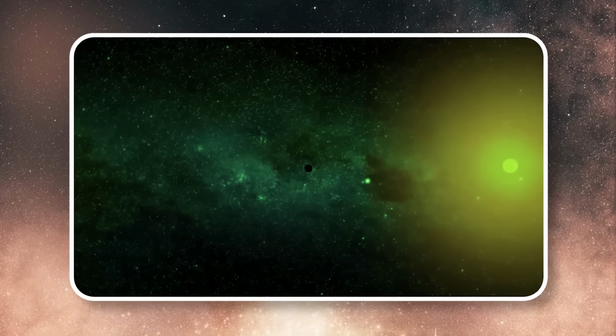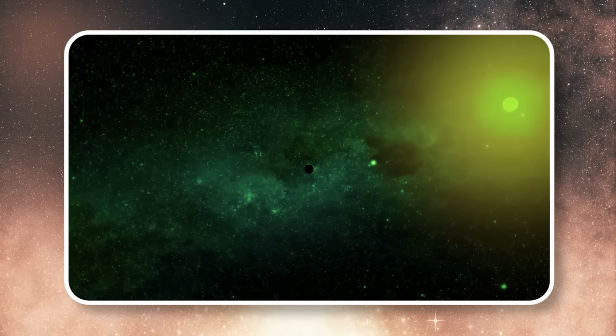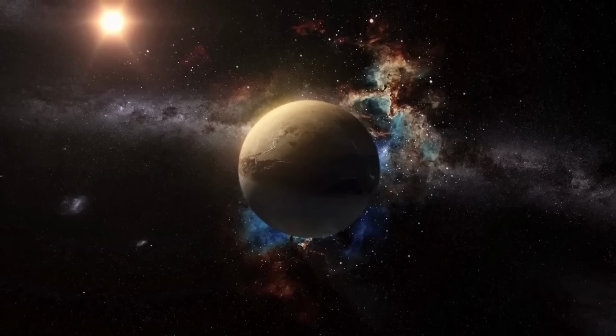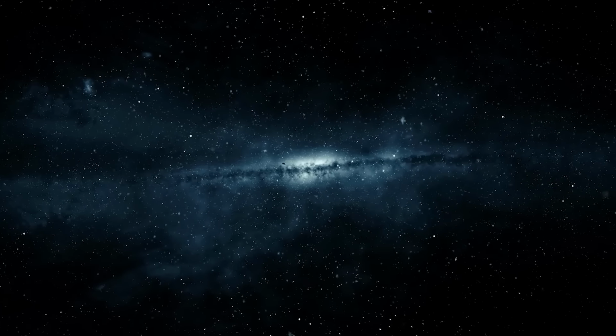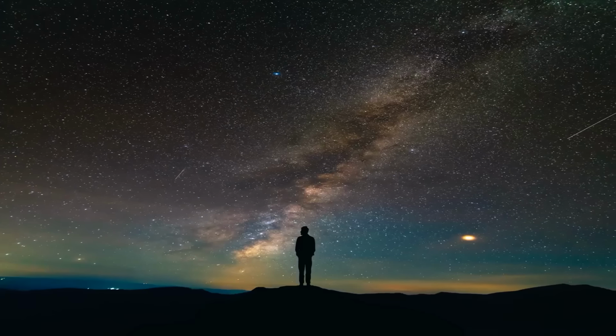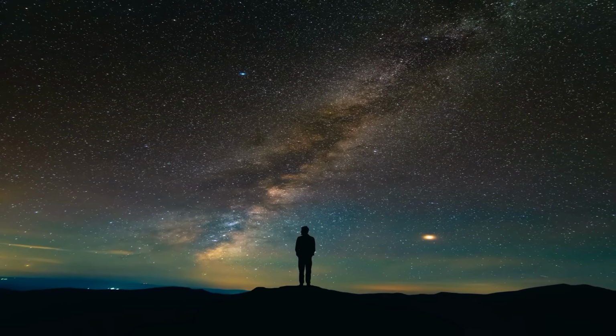This technique tells us there's a planet there, something pulling gently at its parent star, just enough to catch our instruments. It's clever, no doubt, but does it truly unlock the wonders of the universe? Or are we simply scratching the surface?